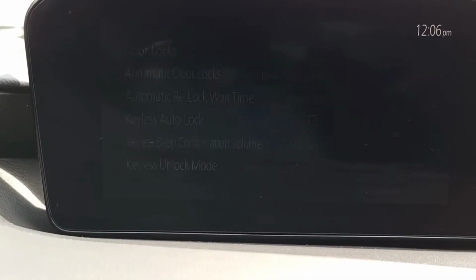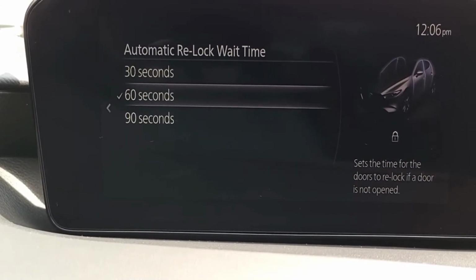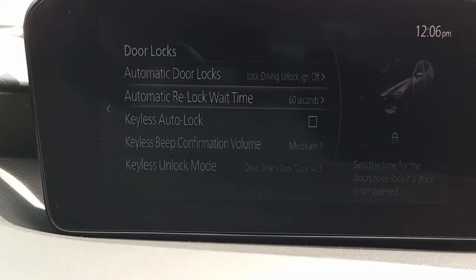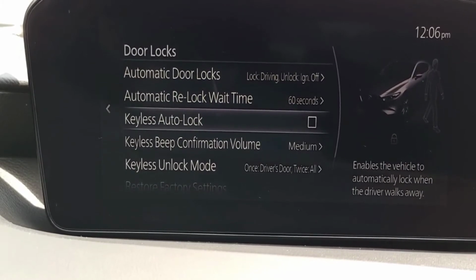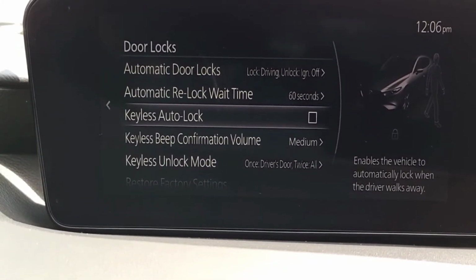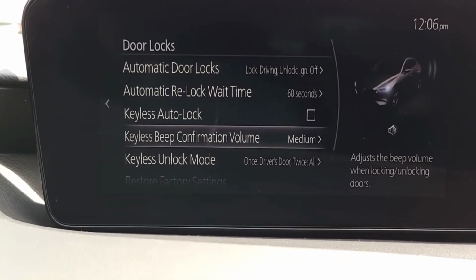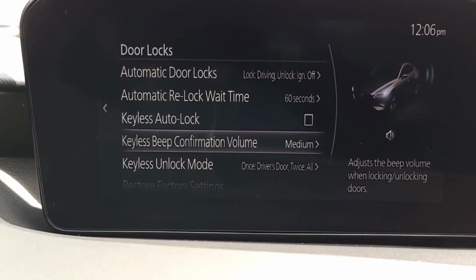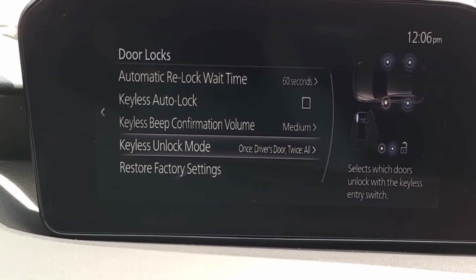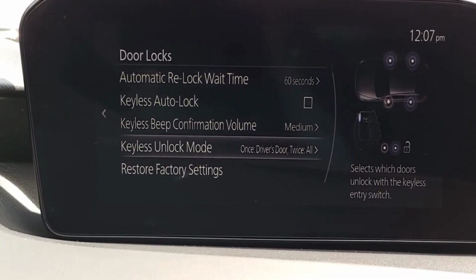You can also adjust your automatic relock wait time. So if you unlock your car, this is the amount of time it's going to take for the car to automatically relock itself. You got between 30, 60, and 90 seconds. The keyless auto lock is pretty cool. So as soon as the key fob becomes out of range of the car, it's going to automatically lock for you. And then you can get a beep that you can adjust the volume of as well to let you know that it did auto lock.